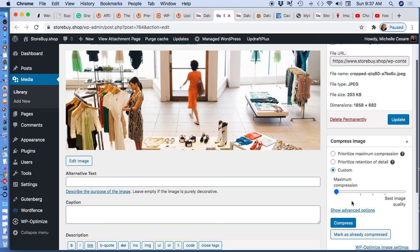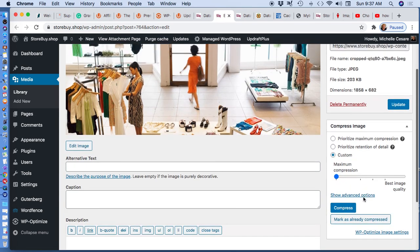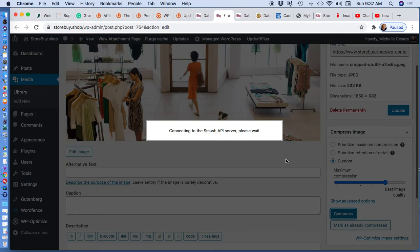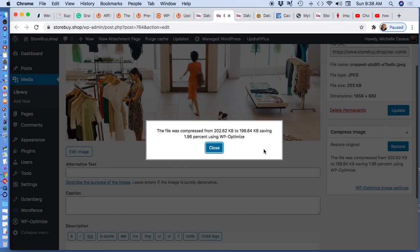So what I'm going to do is, I'm going to go back to the middle. I'm going to compress this image. Watch what happens. Connecting, it's compressing. And now it will tell me how much space I'm saving. Oh, that's a good example.